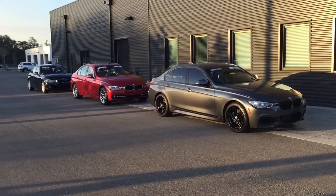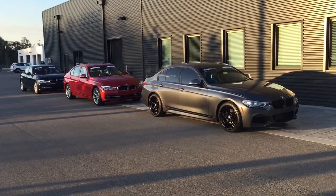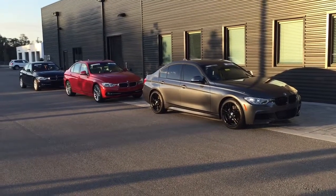I thought I'd share a caravan of cars that you may have interest in. And of course, if you don't have interest in these once you see them, then we'd be more than happy to continue to look and make sure we find the perfect car for you.